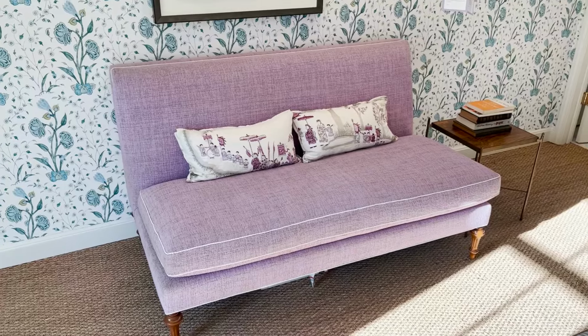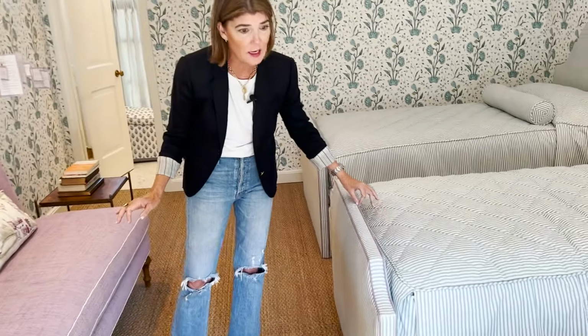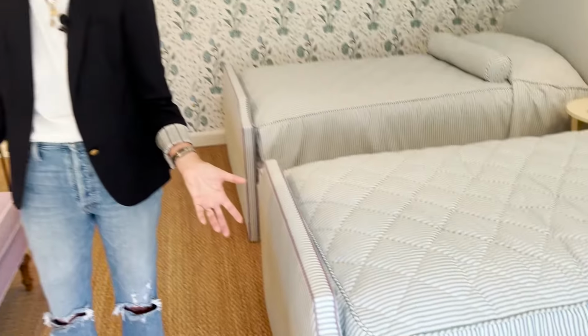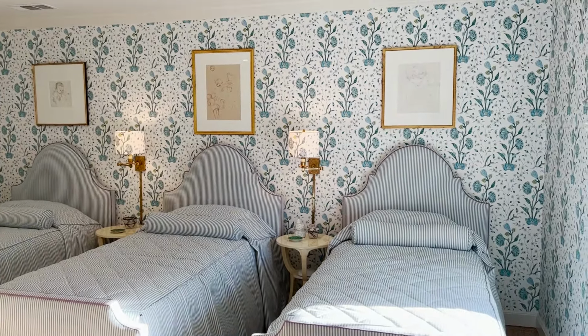This purple settee was at my old house. I have really fond memories of this in my living room. So we decided to go ahead and keep it, even though there's not purple anywhere in the wallpaper. And then I just piped this in that same shade of purple just to kind of pull it together a little bit. But I wanted some place for people to sit, and both sides of the room have doors so you can't use a chair. And so a settee was just the perfect thing to have in here.